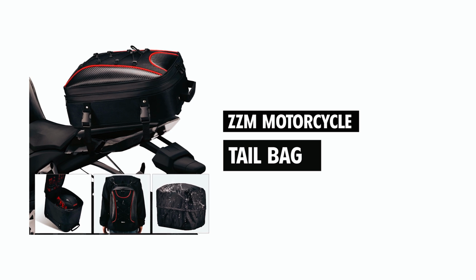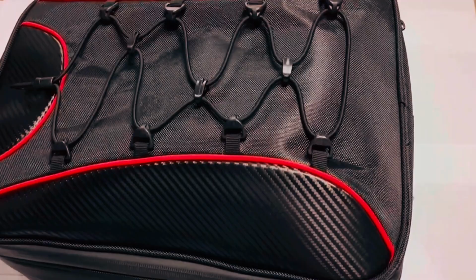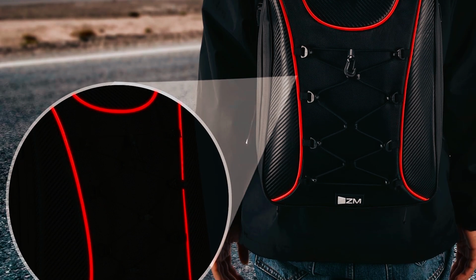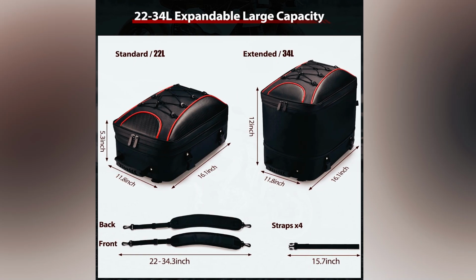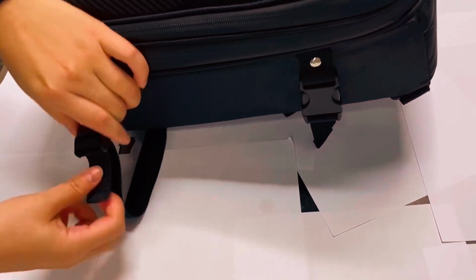ZZM Motorcycle Tailbag. The ZZM Motorcycle Tailbag offers versatility and ample storage capacity for motorcyclists. Constructed from PVC and Oxford fabric, it expands from 22 liters to 34 liters, accommodating clothing, accessories, and even helmets.